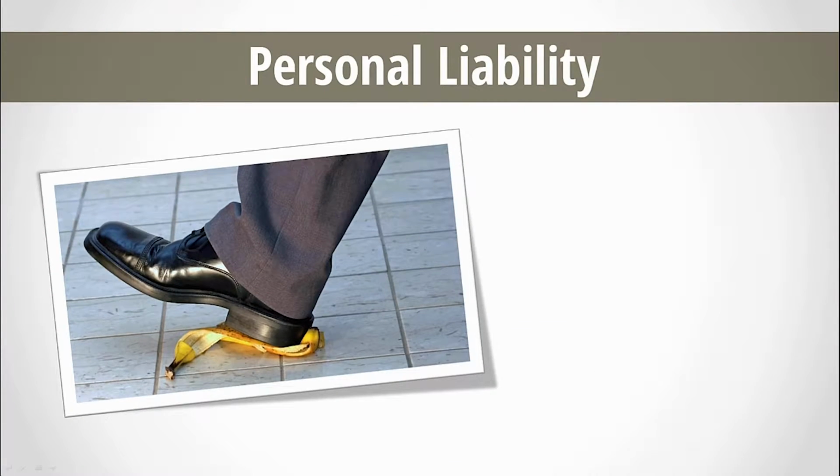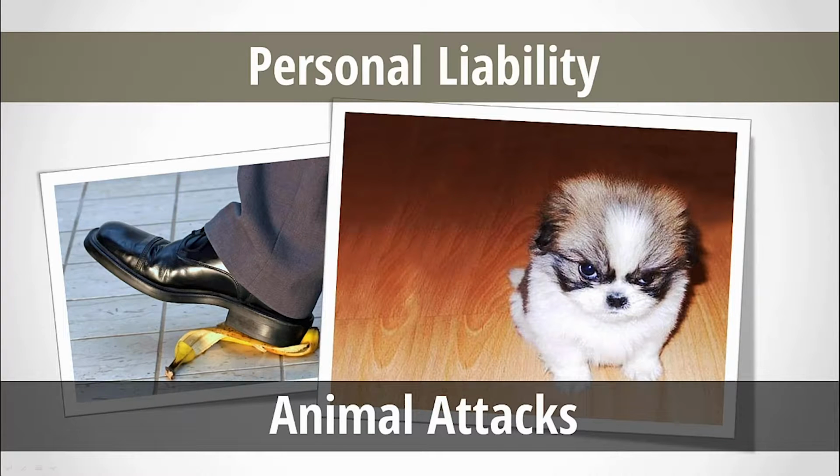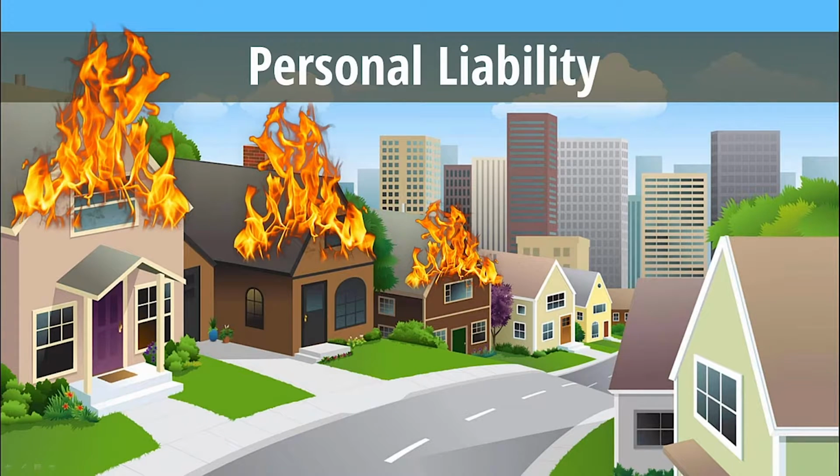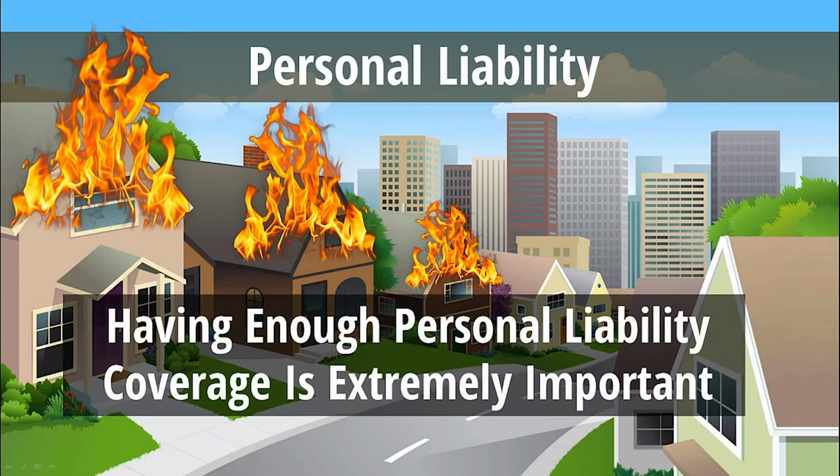Next up is one of the most important and often under-investigated coverage items, called personal liability. We commonly think of someone slipping and falling on our property, but that's not the only reason you need coverage. Actually, one of the largest claims culprits is animal attacks. From dog bites to cat scratches, animal claims tend to come with very large jury verdicts. Or what if you or your family member accidentally starts a fire and it spreads to your neighbors' houses? Well, their homes, personal property, and loss of use become your personal liabilities in this instance, which is why having enough personal liability coverage is extremely important.